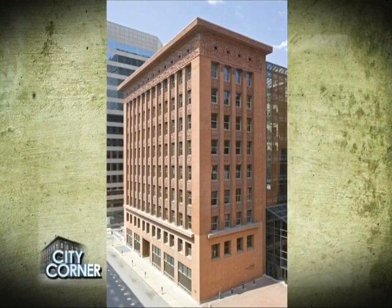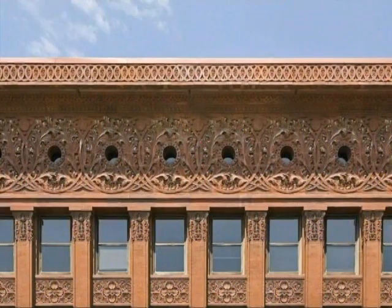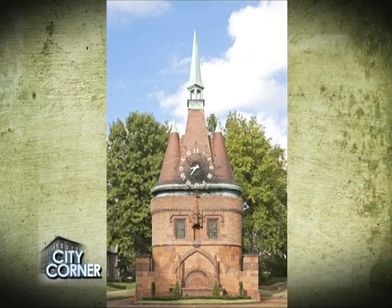The Wainwright Building. That's known nationally, is it not? This is probably the second most famous building in the city after the Arch, by a very famous 19th century architect, Louis Sullivan. The first skyscraper to look like a skyscraper, 1893. Beautiful, beautiful ornamentation there.